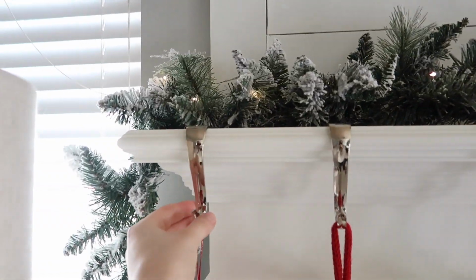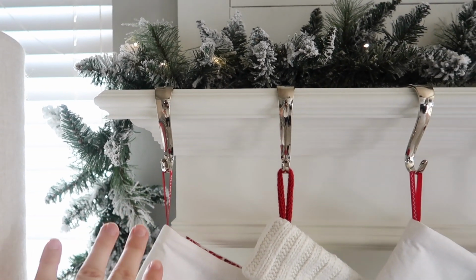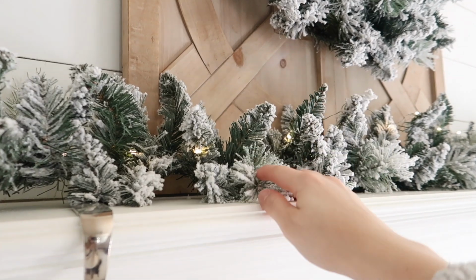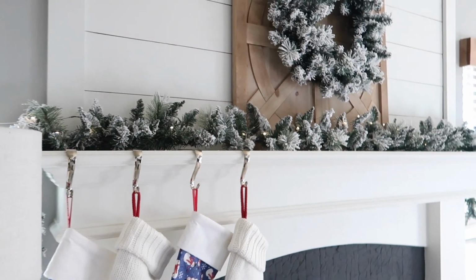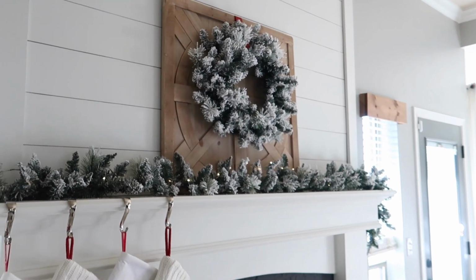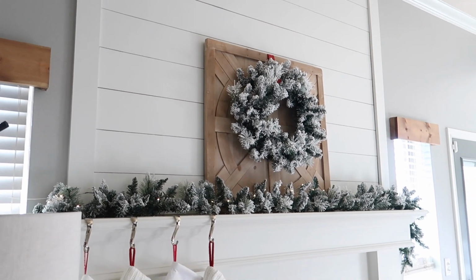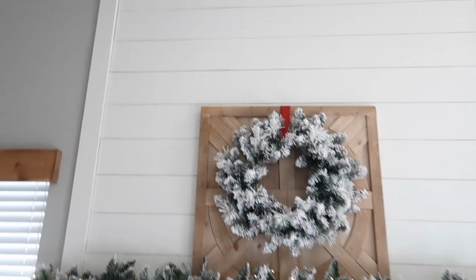And then I've also gotten asked about these. I got these at Hobby Lobby, but not in store. I don't know if they are in store. I just ordered them off of their website. Garland is from Walmart. Literally love that garland. It is only less than $13. The wreath, also $10 from Walmart. I got the little twinkly lights. I've had those for years. Don't even know where I got them from. The other sign is from Kirkland's, and then I got the ribbon from Target.